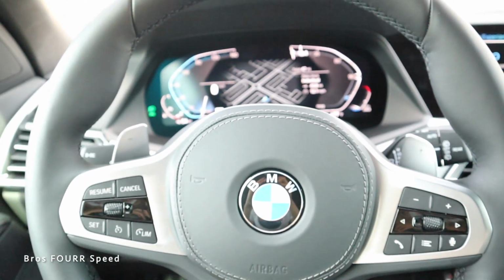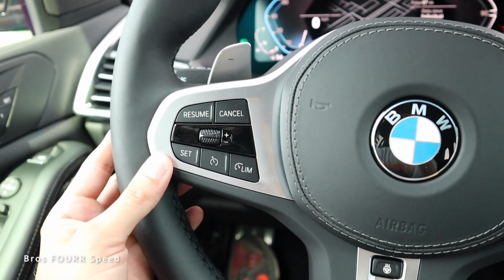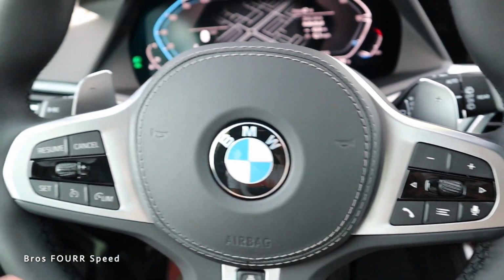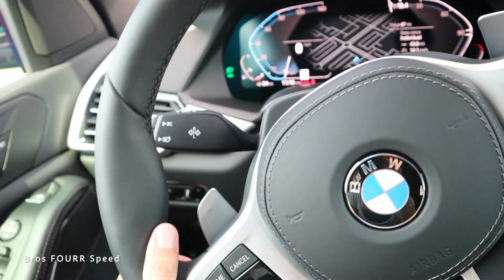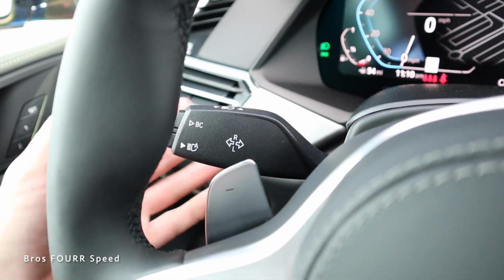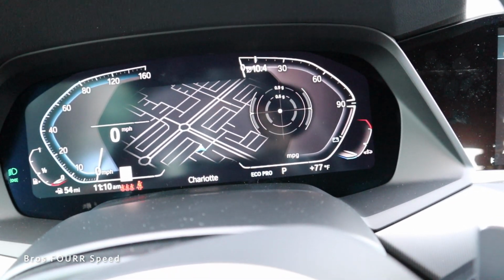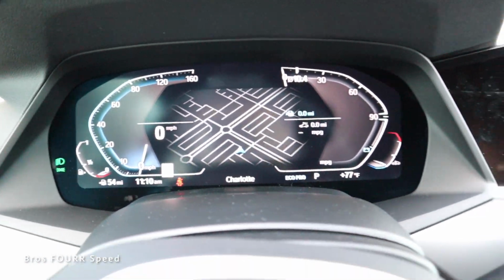If we take a look at the steering wheel now, you can see that leather design with the BMW logo, all of your cruise control settings on the left, the heated button right in the center, and some Bluetooth and audio controls to the right. We also get some steering wheel mounted paddle shifters that have a pretty nice look and feel to them. We also get a turn signal stalk on the left, and that BC icon, you can toggle it and see a few different things that'll pop up within the gauge cluster. And of course, when navigation is running, you will get turn-by-turn directions.